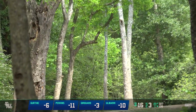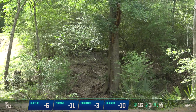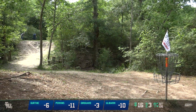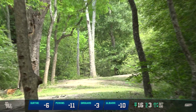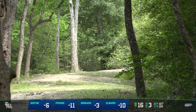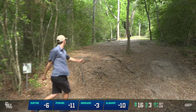And then I feel like that was the miss that I saw a bunch, is people trying not to miss right and leaking it left. And yeah, I was exactly where AP just landed. See, and here's Garrett again, because you can see this tree right off the tee. It forces you to almost want to throw turnover, but it also makes you go left.